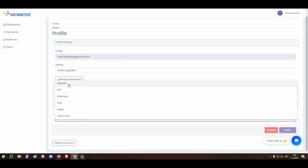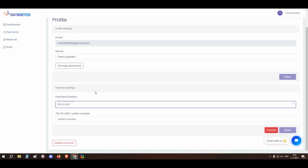So they have the Payoneer payout option. You can withdraw this as Bitcoin. You can get paid via WebMoney, Skrill, Payeer. And finally you can withdraw it as USDT on the Tron network, and I'm gonna do that. So I'm gonna withdraw it to my Binance account.